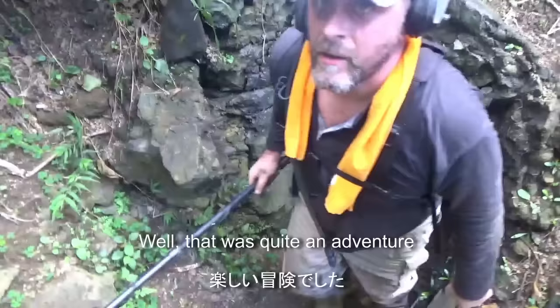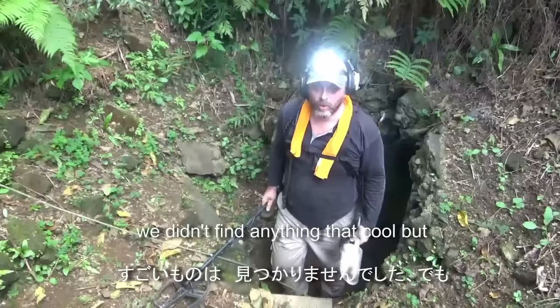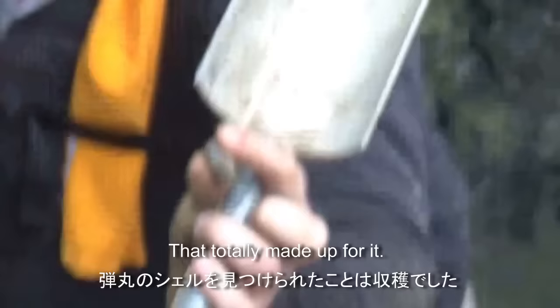Well, that was quite an adventure. We didn't find anything that cool, but I did find a shell casing on the way out, so that totally made up for it.